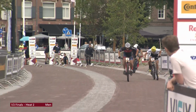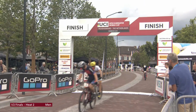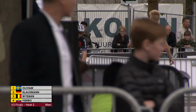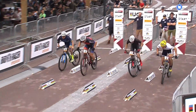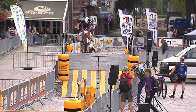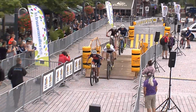Behind it's going to be the man in that German national strip. It is going to be Klausman who comes from in second place behind the riders who will be contesting the minor final. And again, Fierro is not giving up until he hits the line. I'm sure he made a move down the side of Bitterbeer coming in. Now watch this start. Fierro didn't get a great start here. Klausman very quick on the left-hand side, pushes the squeeze in and moves into that second place position. And Fierro then was fighting all the way to the finish.